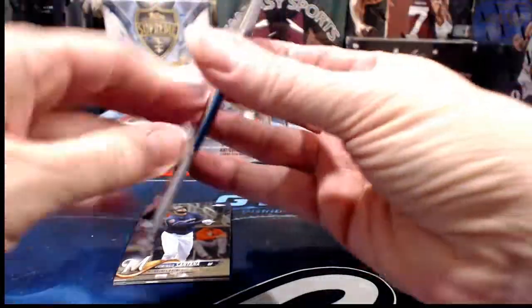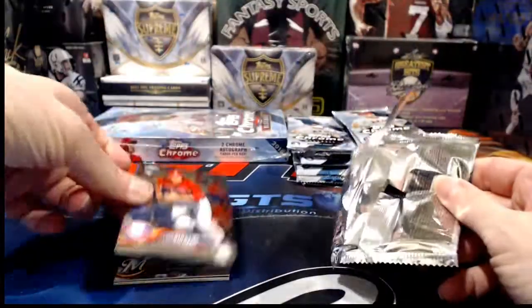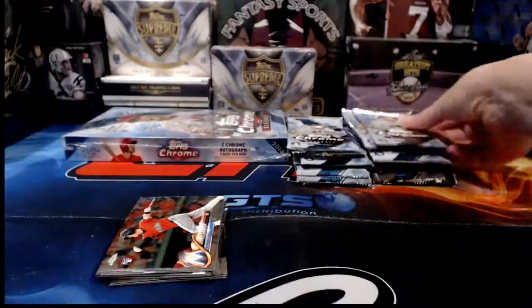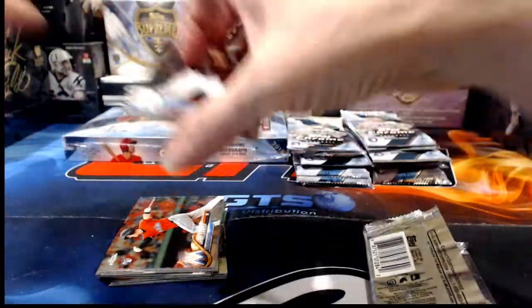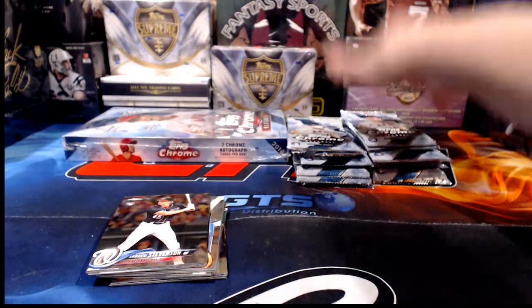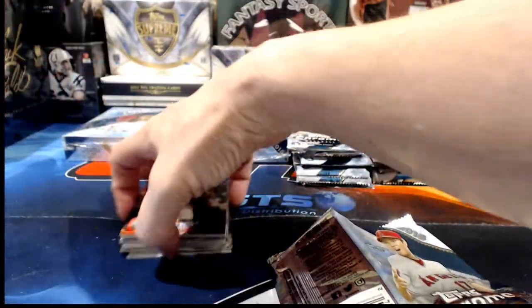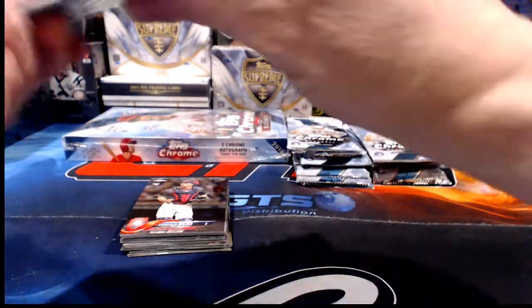And I've been having fun with the Leaf jerseys, too. They just came out last week? Friday, maybe? And we've been breaking those by the half case, and I have a lot of fun doing that, too. And we pulled some really nice stuff out of the first case. Terry Bradshaw was in there. Jim Kelly, Marcus Mariota, Todd Gurley, Fred Biletnikoff. Can't remember who else.